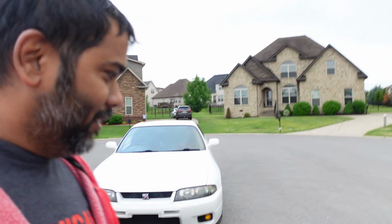What clutch and setup did you have on that black one? It was all ACT. All ACT? Yeah, that was a nice car. He gets to play with this thing whenever he wants.